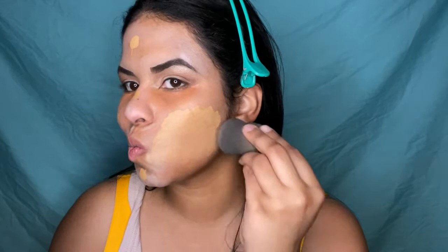So I'm buffing it in. It is going pretty much right over the skin. It is going right over the color corrector. Wow. It feels super duper light though, y'all. I will say it's really, really light.